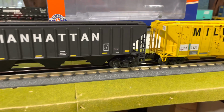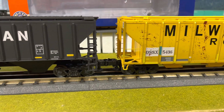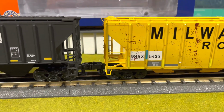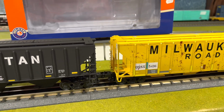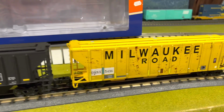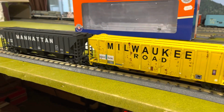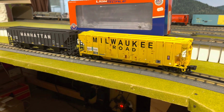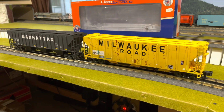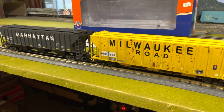These do share the same trucks and couplers, and luckily, we are in luck. These are working couplers. These aren't the horrible couplers that are found on the milk cars or some of the newer era cars. These couplers actually work for the most part. I will say, when I first got these cars together, I was running these at the front of a long train, or a long train for me, and these cars were doing fine.